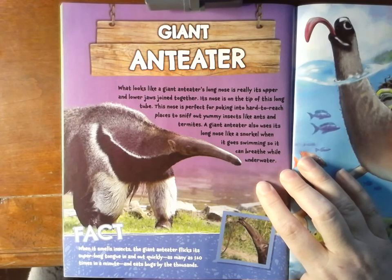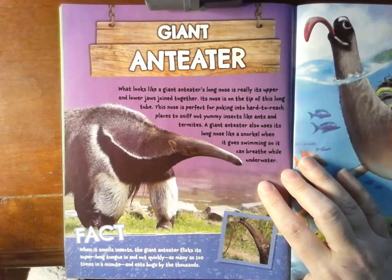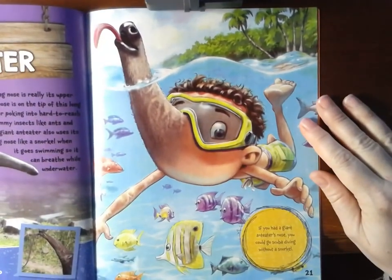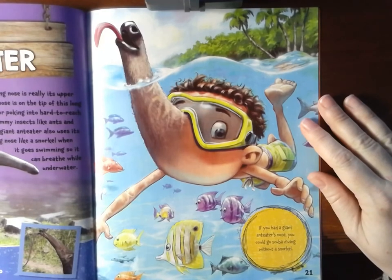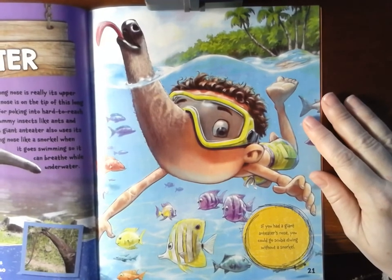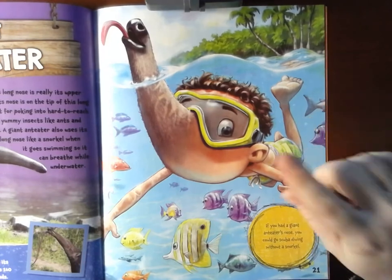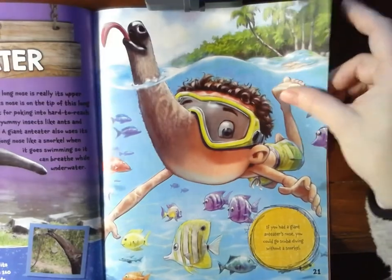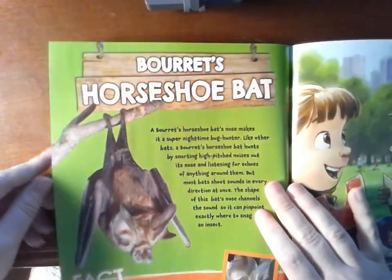Fact. When it smells insects, the giant anteater flicks its super long tongue in and out quickly, as many as 160 times in a minute, and eats bugs by the thousands. Thank you, giant anteater. If you had a giant anteater's nose, you could go scuba diving without a snorkel. Okay, so far I'm kind of digging that one. Not necessarily the way it looks, but I like the use. I'd like to be able to swim underwater.